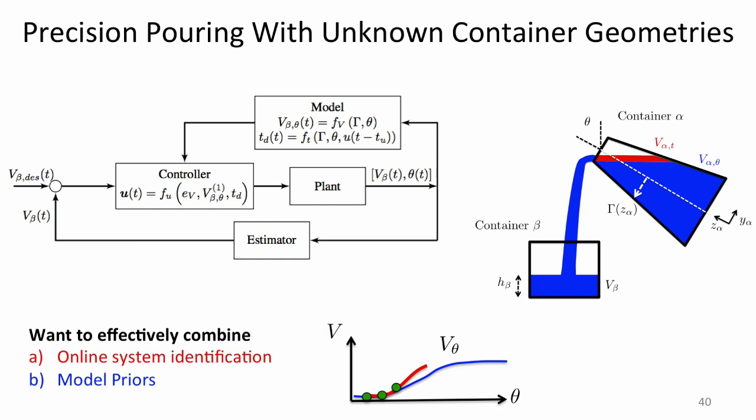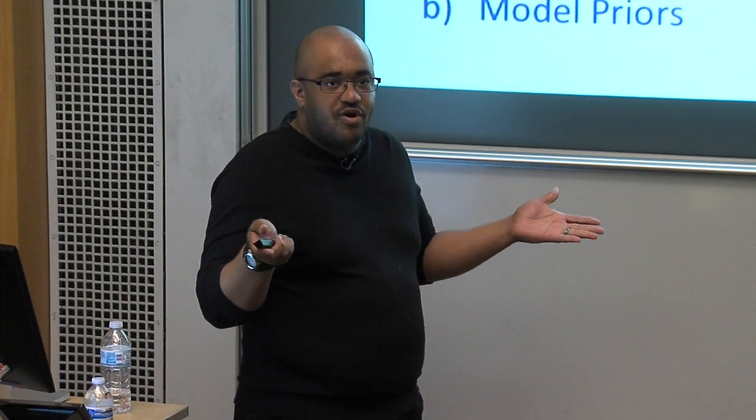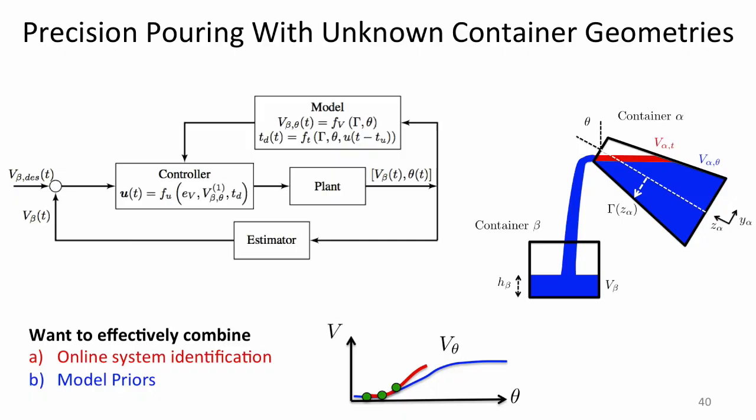If I didn't know anything about any simulated containers, I could begin to pour, and as I began to see this volume profile, I could fit this function, and it will give me some expectation on the time delay, on how I expect the system to behave. But if I give you a weird container, this time delay, if it's pretty large, may not be a really good fit, and you could have a lot of error in your model. If I give you a model prior, if you poured this container before, for instance, you know how it's going to behave at a future time, and you can control for that in your plant. But now, if you have a new container, you can basically assert, if it's similar, I can use this notion of the model priors, and if it's very far, I can use this notion of system identification, and maybe I can blend these in some way.